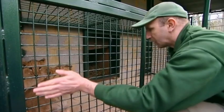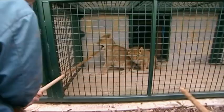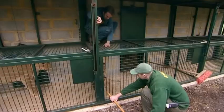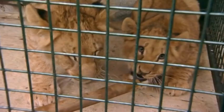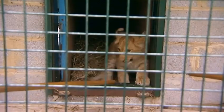I'm just going to try and persuade him with a broom handle. Not going to hurt him in any way. Just encourage him towards the door a bit more. Go on. You've got to go in. No, don't eat it. No, you want to go. Get in the box. Go on. Good girl. We want your sister in there.